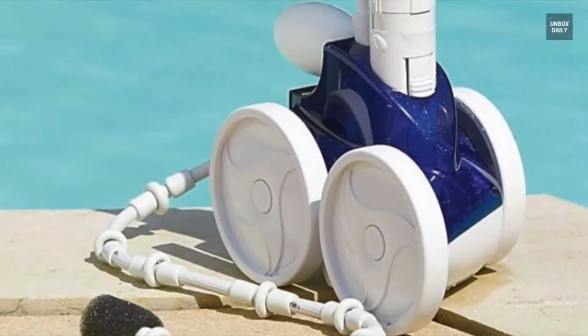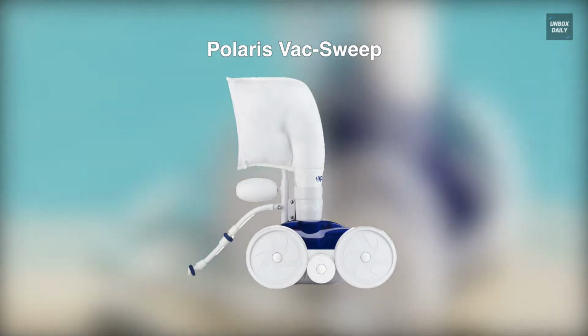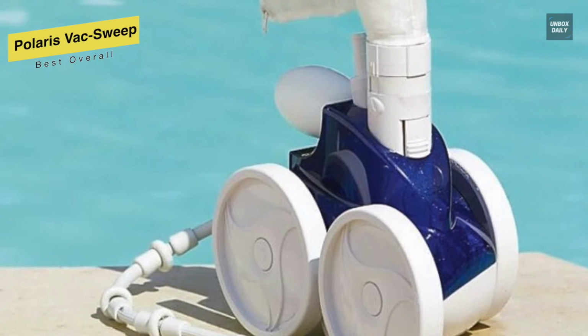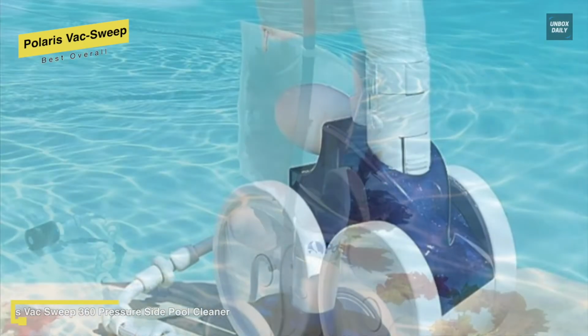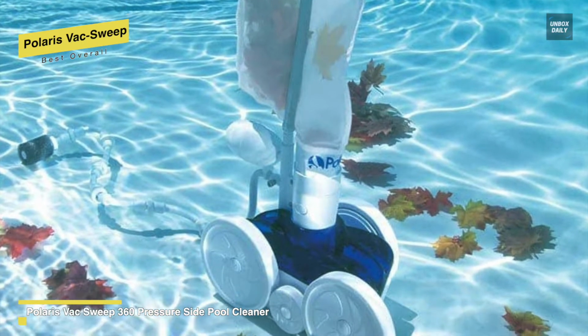Best overall, Polaris Vac-Sweep. This pool cleaner sweeps, scrubs, and vacuums all pool surfaces. Its 3 jets provide superior vacuuming power, and its large 2.25-inch inlet captures both large and small debris. The sweep hose allows it to get into tight corners and steps.